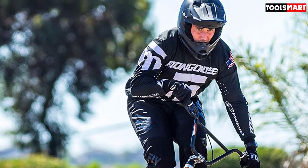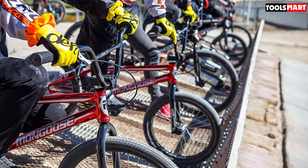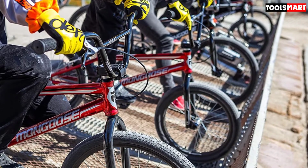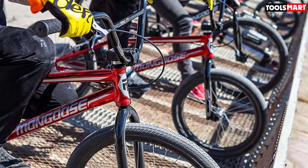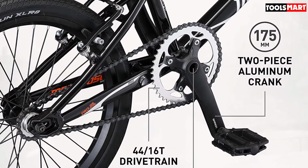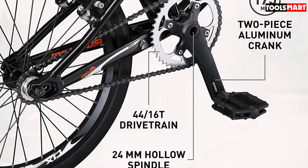The Mongoose Title has sealed bearings. Every bearing is sealed, including the BB86 bottom bracket bearing. BB86 is a road bike press-fit system created by Shimano to aid performance. The bars and forks on the Mongoose Title are made from 4130 steel. When you're riding flat out over large jumps, you want to know your parts will last and keep you safe. That reassurance is worth more than the price tag on the Mongoose Title.